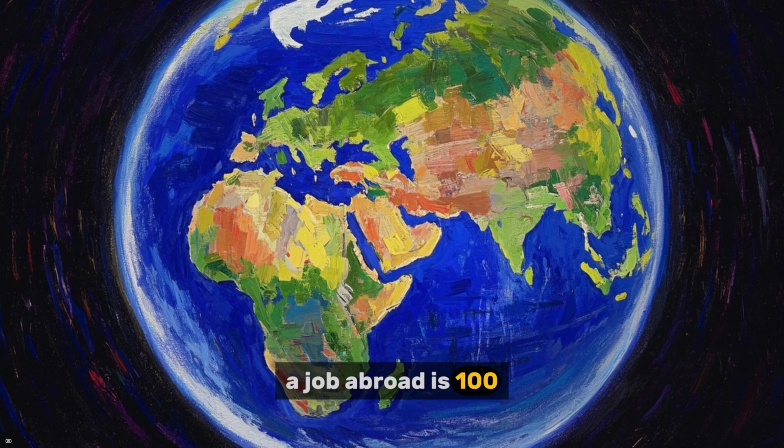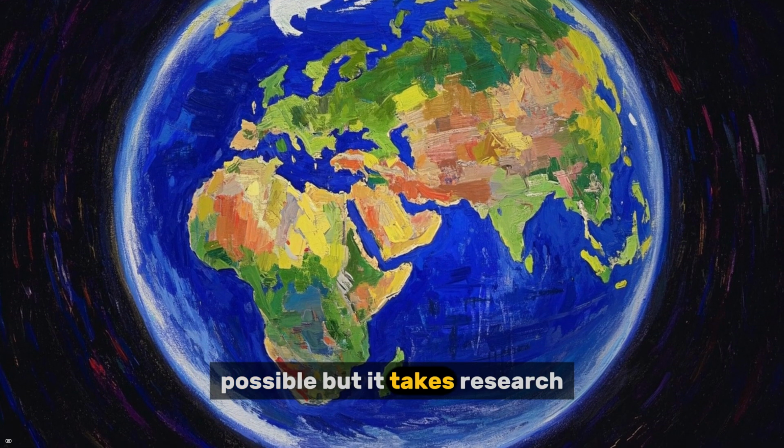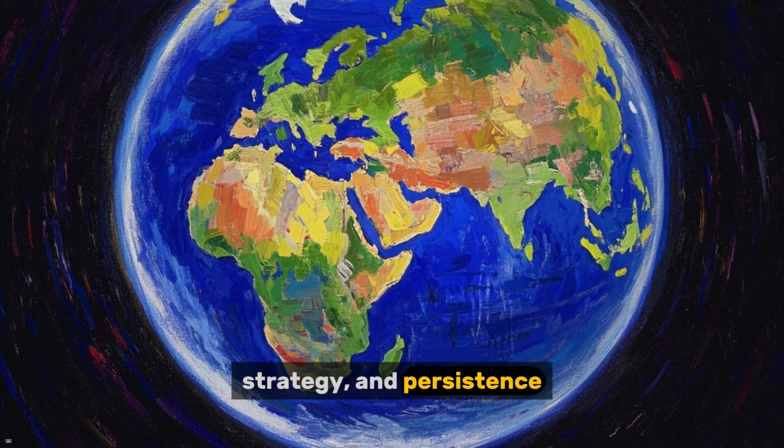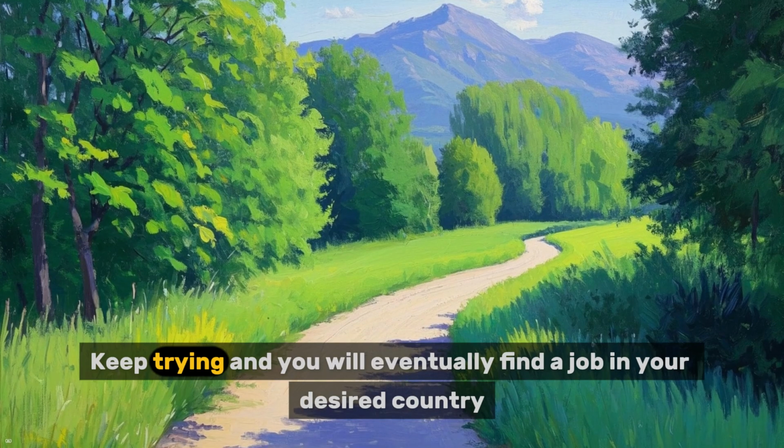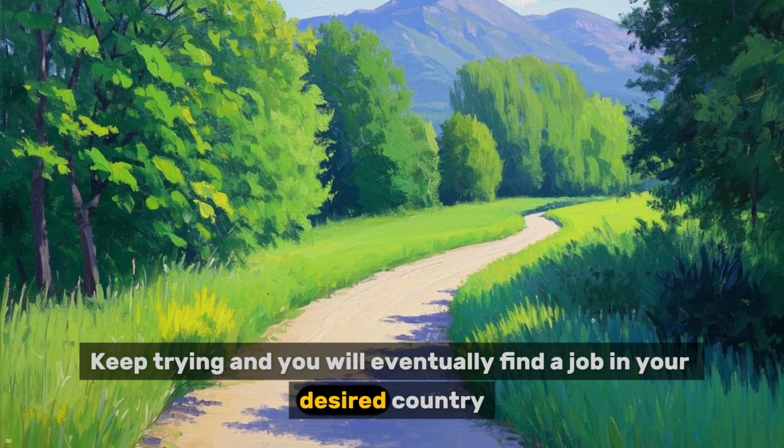Finding a job abroad is 100% possible, but it takes research, strategy, and persistence. So don't get discouraged if you don't land a job right away. Keep trying and you will eventually find a job in your desired country.